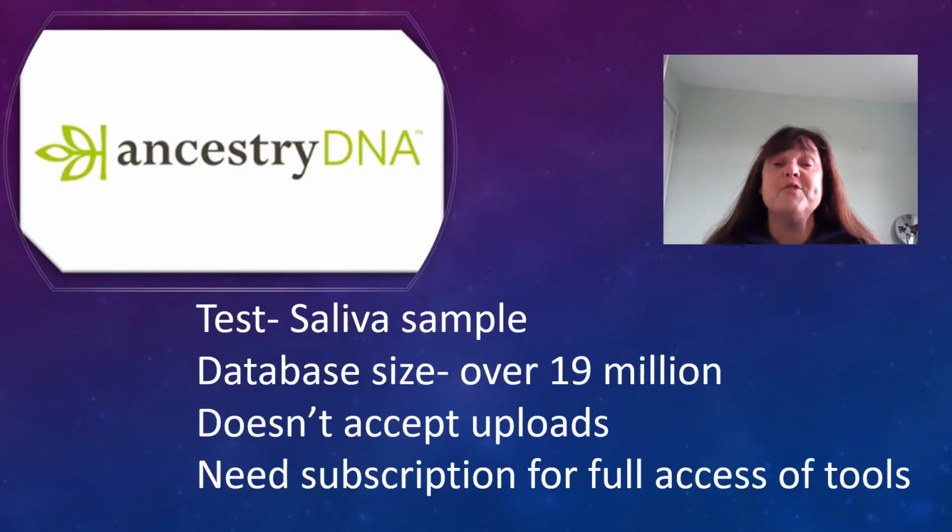So we'll start with Ancestry DNA because it is the biggest, with over 19 million people so far tested with that company. If you want to test with Ancestry DNA, you basically have to provide a saliva sample and you spit into a tube. The great thing is obviously there's a large database, but it doesn't accept uploads. In other words, if you want to be on the Ancestry database, you have to test with them.